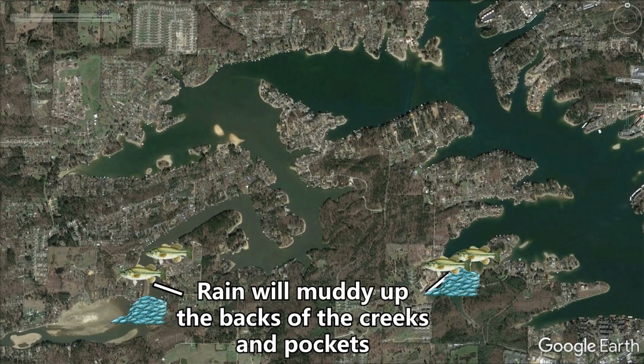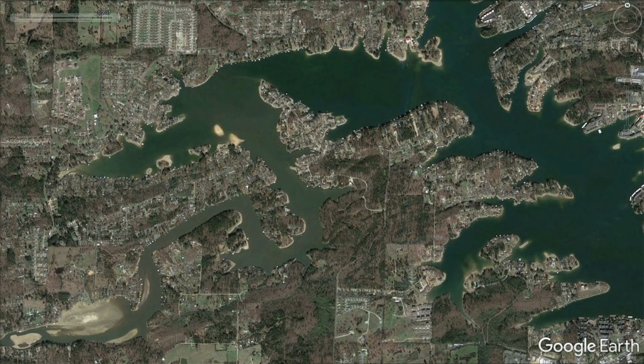And so usually when it rains in the wintertime, especially when water temperatures are above 50 degrees, it's great to run into the backs of these pockets and find places where that water is moving. And so that's what I did. I actually ran to the very back of Little Mazarin Creek.